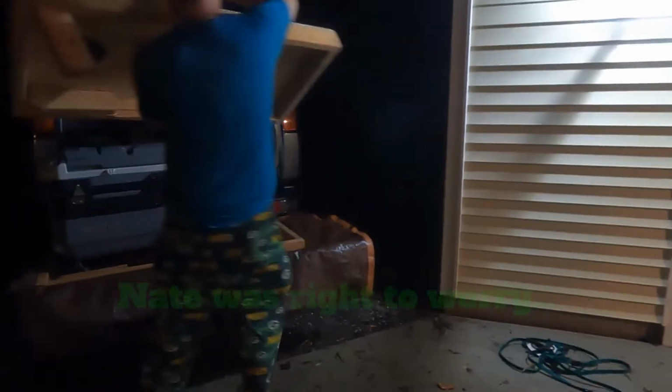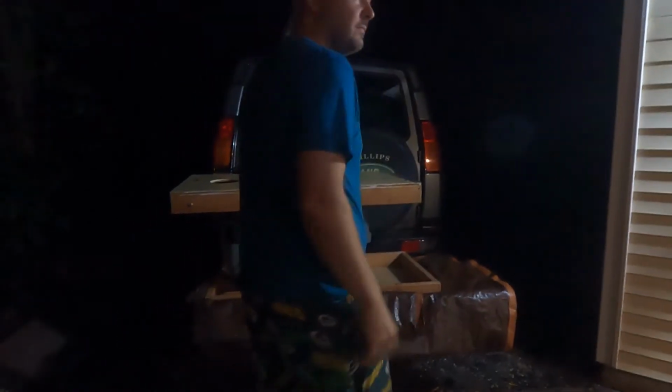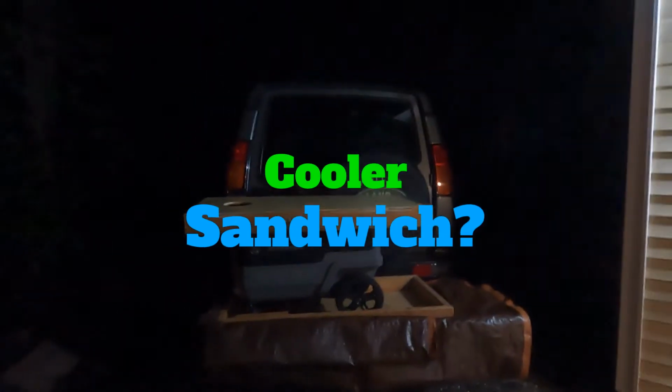It's 5:45 a.m. Yep. Packing up the truck for the beach. Gotta get on there, otherwise it'll fill up. Packing up. We have a plan. Don't worry, Nate. Will that stick there? Kind of like a cooler sandwich.